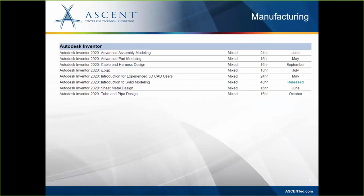So, manufacturing. Rhonda mentioned to you that my products are all in the manufacturing field, so I work specifically on the manufacturing material. There weren't a lot of big changes in this release, so what I want to do is just show you a couple of highlights of those.